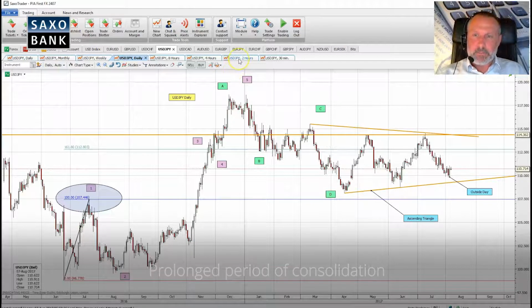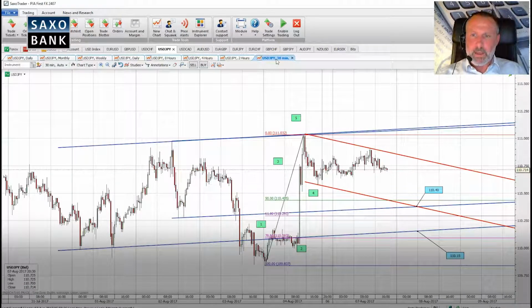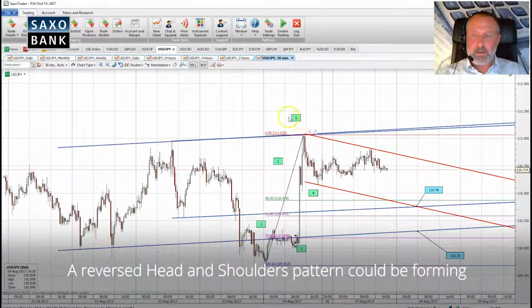Now, just breaking down to a shorter time frame again, this is the 2-hour chart. Here we can see a bearish count to the downside, and then this strong move on Friday, and then this period of consolidation yesterday. Now, the 30-minute chart shows again another bullish Elliott wave count, and then a period of consolidation. Now, we could be forming a reverse head and shoulders pattern. So again, this being the left shoulder, or possibly this being the left shoulder, this being the head, and then moves lower today, expected to find buyers either close to this 50% level and this trendline confluence area, or here at this extended trend support.